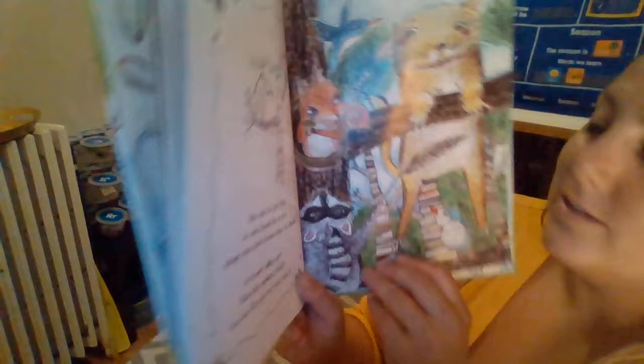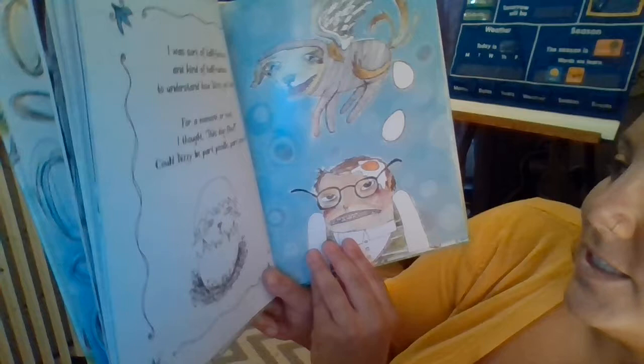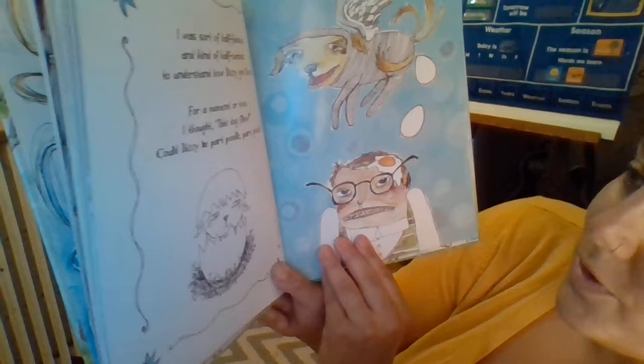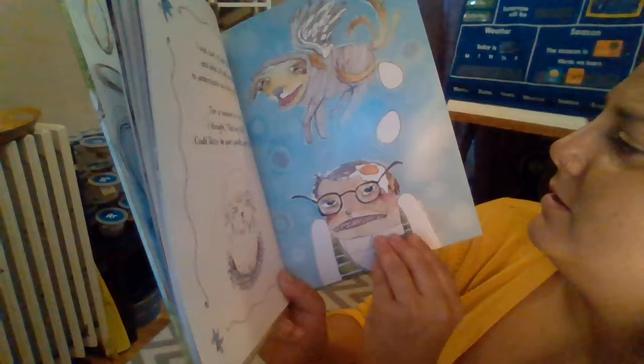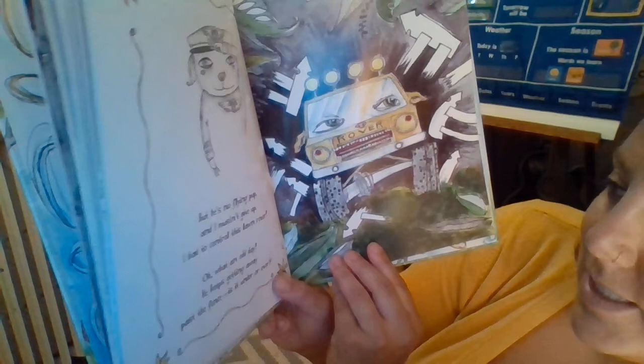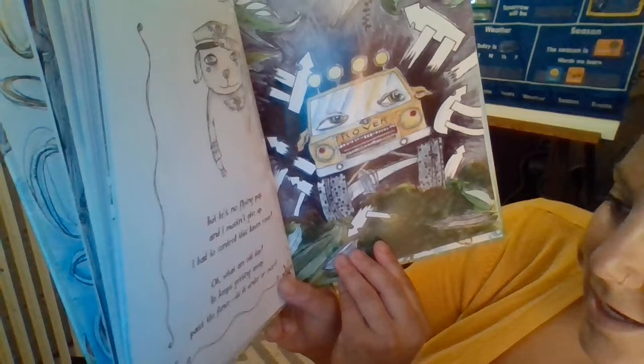I was sort of half furious and kind of half curious to understand how Dizzy got loose. For a moment or two, I thought this dog flew. Could Dizzy be part poodle, part goose? But he's no flying pup, and I mustn't give up. I had to control this Land Rover. Oh, what an odd day. He keeps getting away. Past the fence, it is under or over.